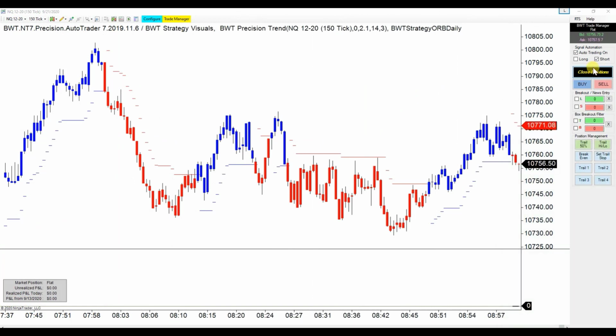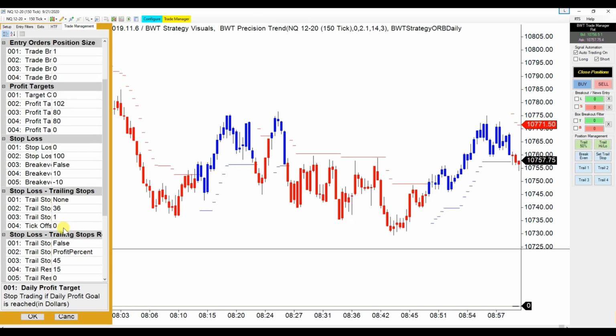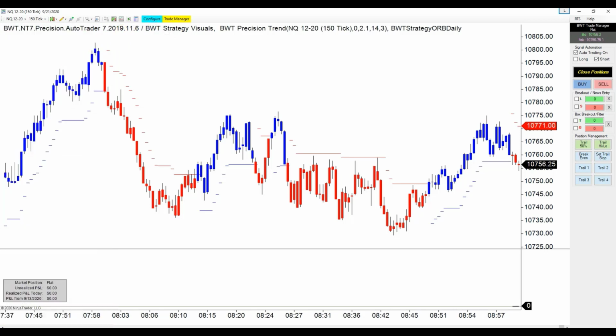September 21st. As you can see, I favor the short side. This is the open range filter, trading one contract, risking 500 and targeting 500. So even though I am on the short side, there is a complexity to the charts today.